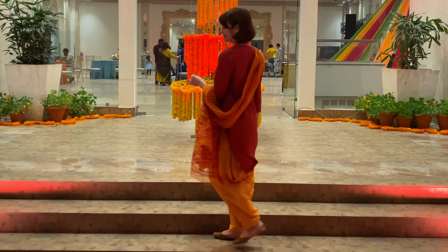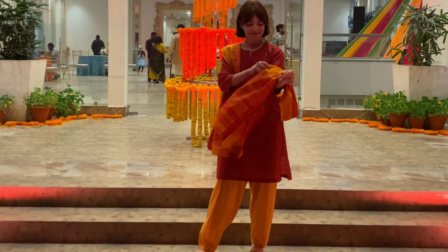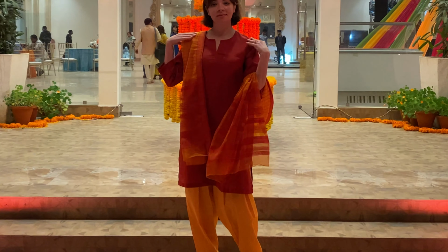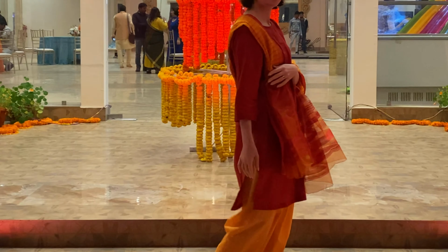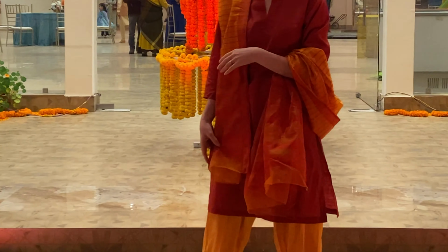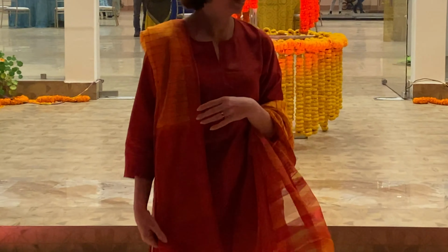But first, we had to buy some outfits. I was pretty lucky in that department because I already owned a very beautiful salwar kameez from way back when. A salwar kameez is a traditional outfit and it has these very voluminous large pants, which is the salwar, and the kameez is a beautiful tunic over the top. Usually you also wear it with some sort of scarf like I did here.